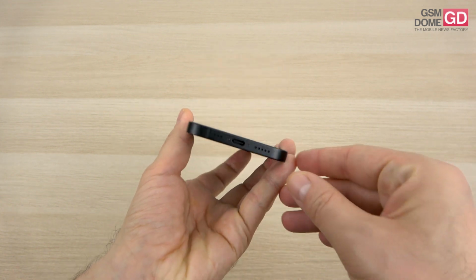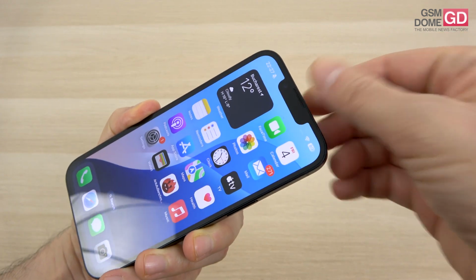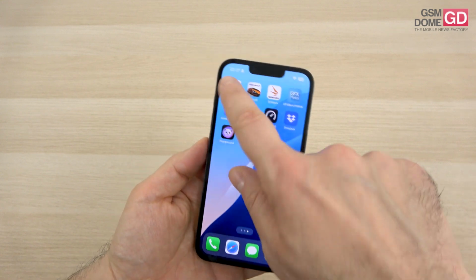On the acoustics front, things are classical for Apple. This is the bottom speaker, the earpiece is the top speaker. It's one of the smallest earpieces on the market, still delivers in a decent fashion, and we have a clip to prove it.